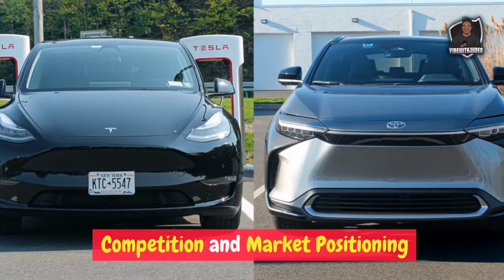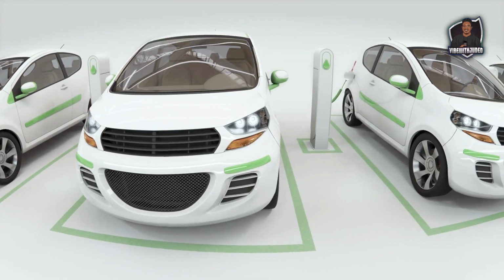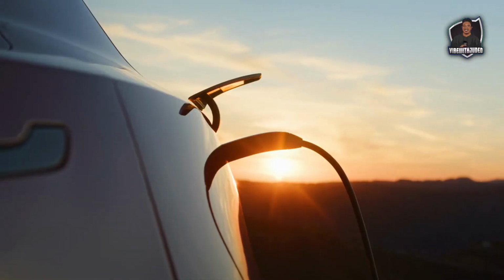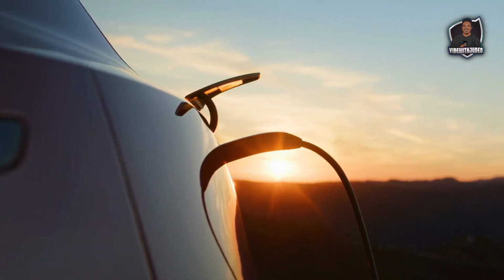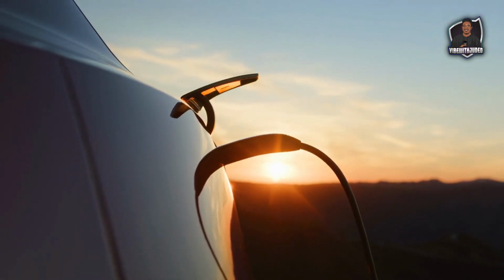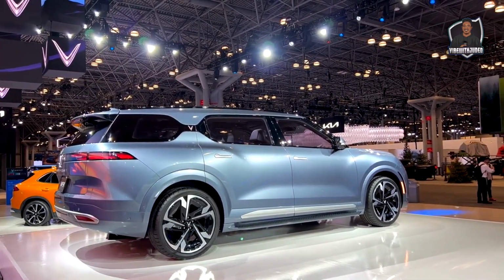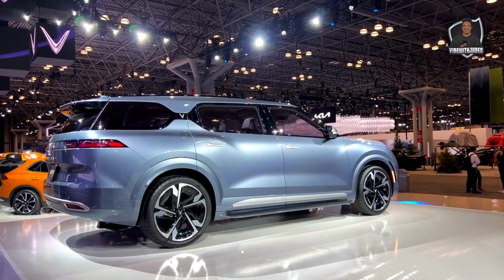Competition and market positioning. As the electric vehicle market continues to grow, the competition in the segment is intensifying. Several automakers have introduced or are planning to introduce electric SUVs to rival the Tesla Model Y. However, Tesla's strong brand reputation, extensive charging infrastructure, and continuous innovation give it a competitive edge. While new electric SUVs from competitors are emerging, the Model Y remains one of the top options for customers looking for a luxury SUV with advanced electric technology.